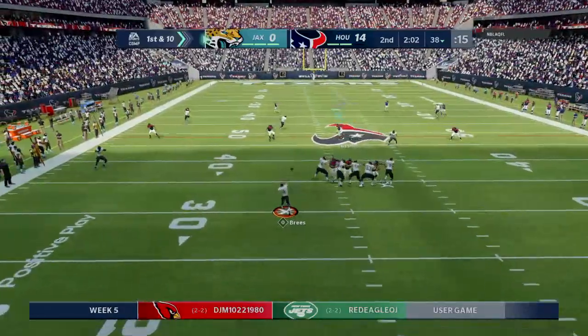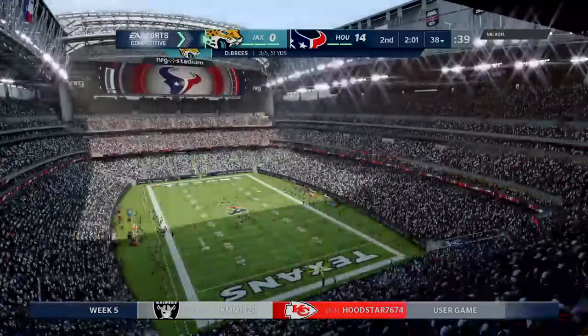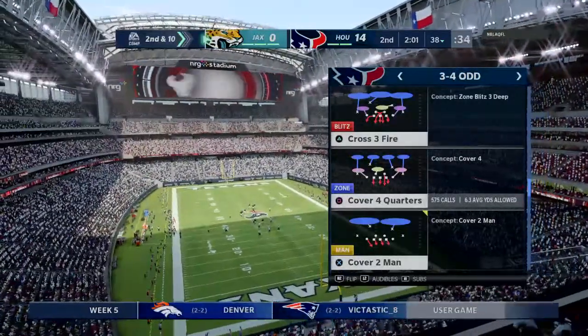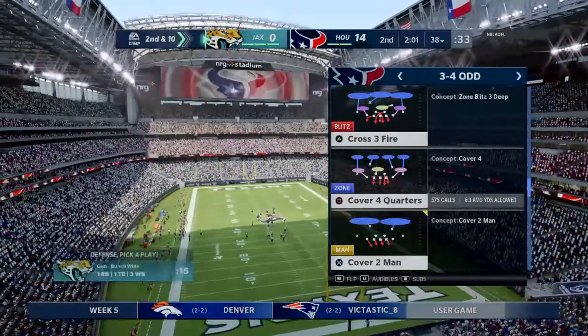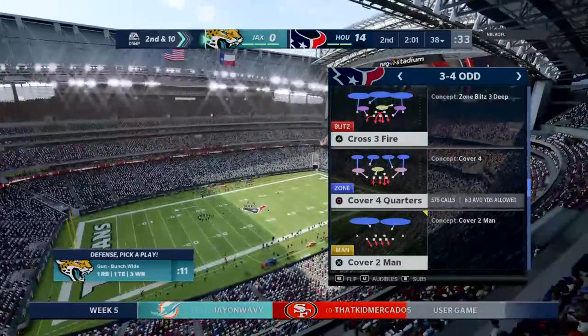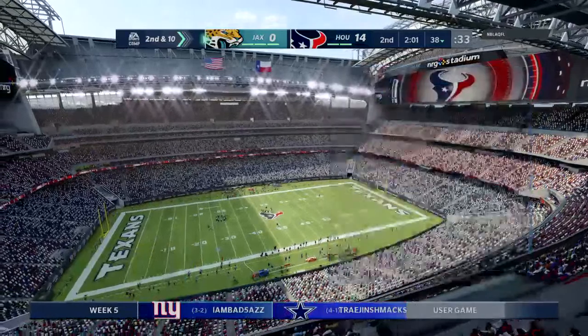Here's Breeze, and incomplete on the deep ball. Alshon Jeffrey, the intended receiver, and it's 2nd down. What we've seen so far in this game, they're not going to allow a big shot over the top. You can have whatever you want underneath. They'll give you that, but they're not going to let you beat them deep.